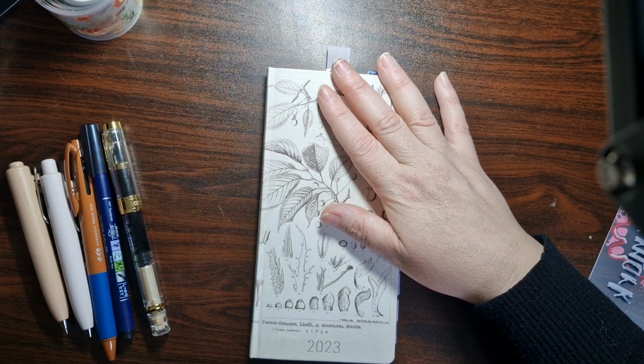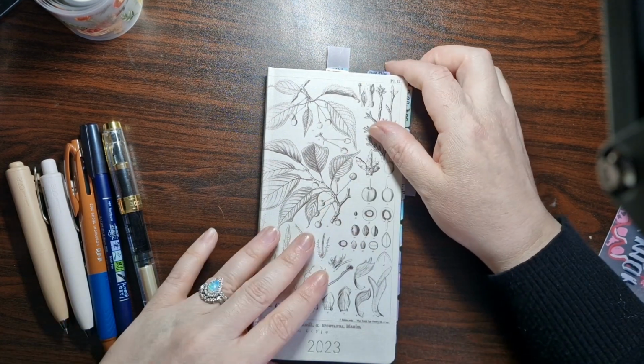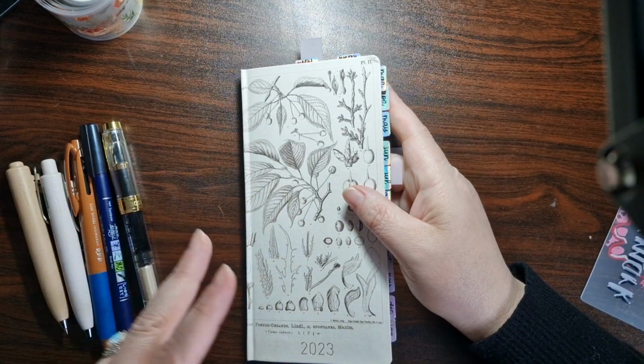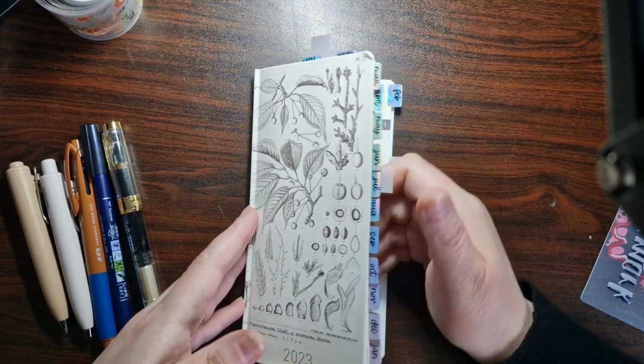Number 3, start functionally. Like I said, you need to work out why you're using your planners. And I think that it's really important that you have a planner that works for you in a functional way, especially if you have ADHD and you need structure and you need to break tasks down like I do.